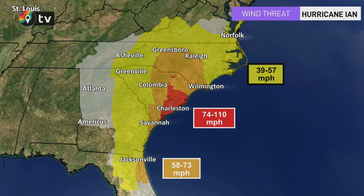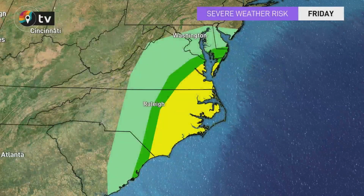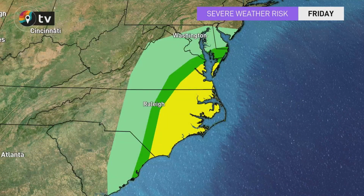So let's talk a little bit about the wind threat. As you can see from portions of Charleston inland, you may get up to potentially 110 mile per hour wind speeds here over the next several hours. In and around this region, you may even get 58 to 73 mile per hour wind gusts, and then tropical storm force winds over those inland areas. So I'm talking about you guys in Asheville, Greenville, potentially Raleigh, and even all the way down extending into portions of Jacksonville.